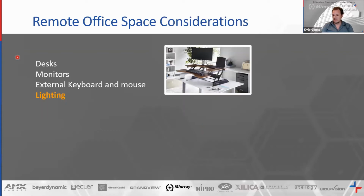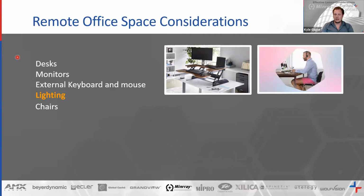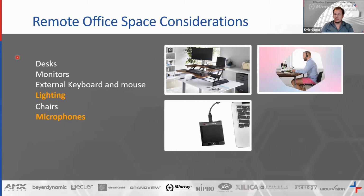Needless to say, the desk, monitor and peripherals are not necessarily something that's going to affect your video call. However, lighting of the space is a major factor. Having a light source, a bright window behind you open out to the outdoors, is going to wash out your video. So you want to have proper lighting. Needless to say, chairs, we're obviously not looking at anything lower than this. We're not too concerned about the chairs, but we are worried about proper positioning as well as audio pickup.